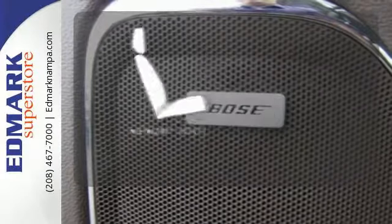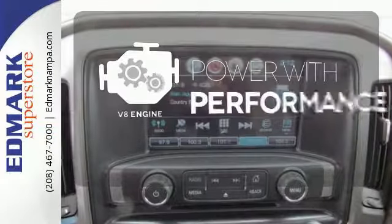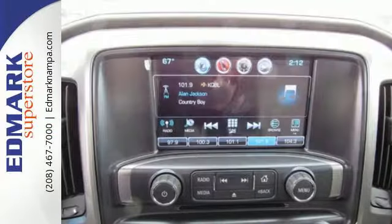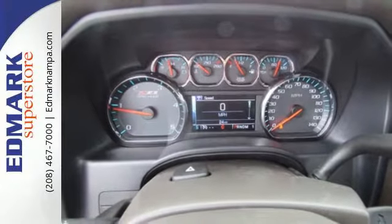Let the memory seats adjust to your preferred setting. The V8 engine gives you that rumble you crave. The Silverado 2500 HD is the toughest can-do truck on the road today.